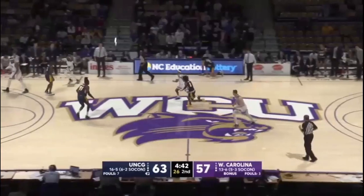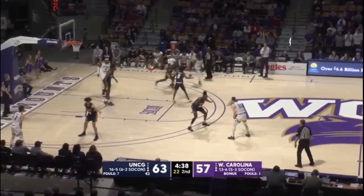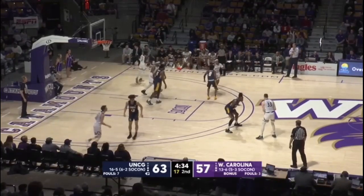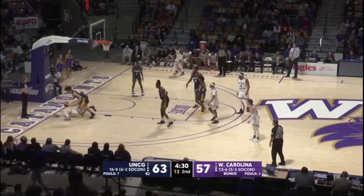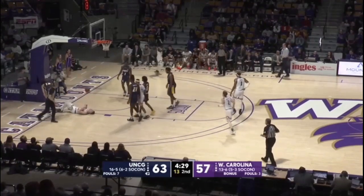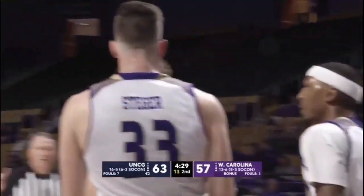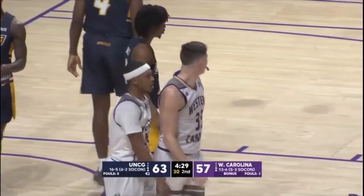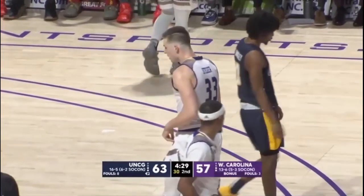UNCG hung around despite all kinds of struggles to start this half. And they've got a 63-57 lead with 4.5 to go here in Cullowhee. Steger trying to get something going offensively, was sliding down, and he'll be fouled by Angelo Allegri. Steger, a 75% free throw shooter.